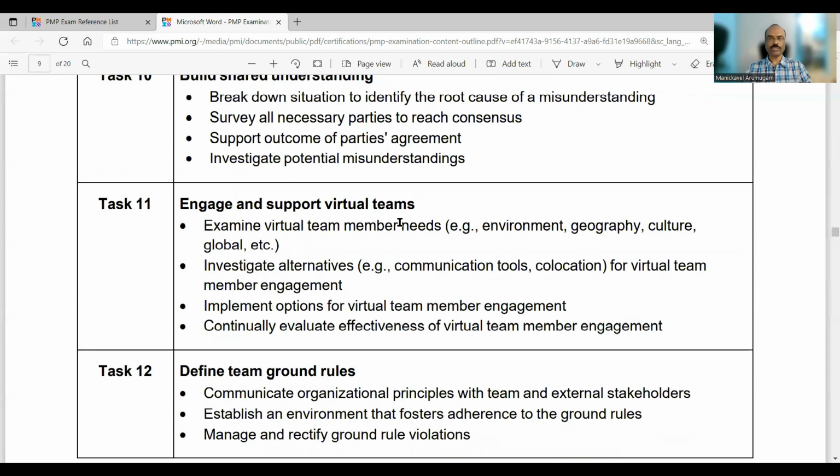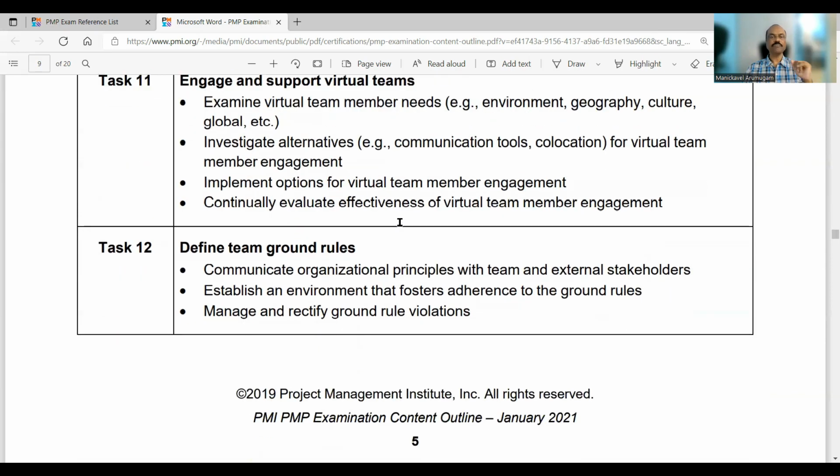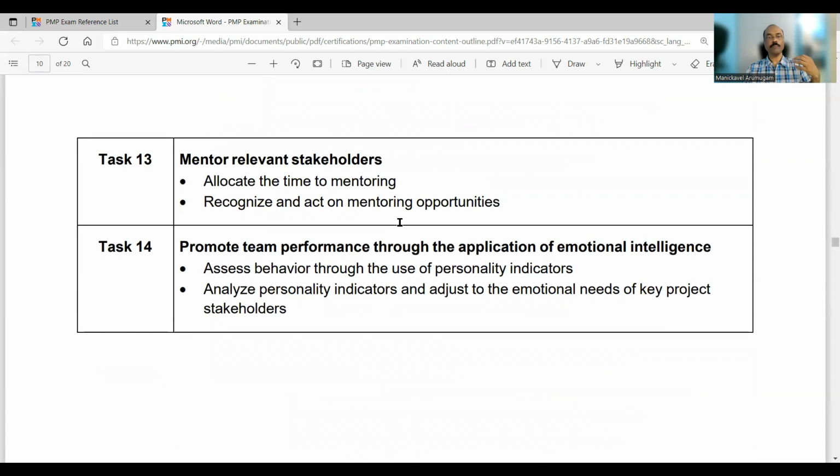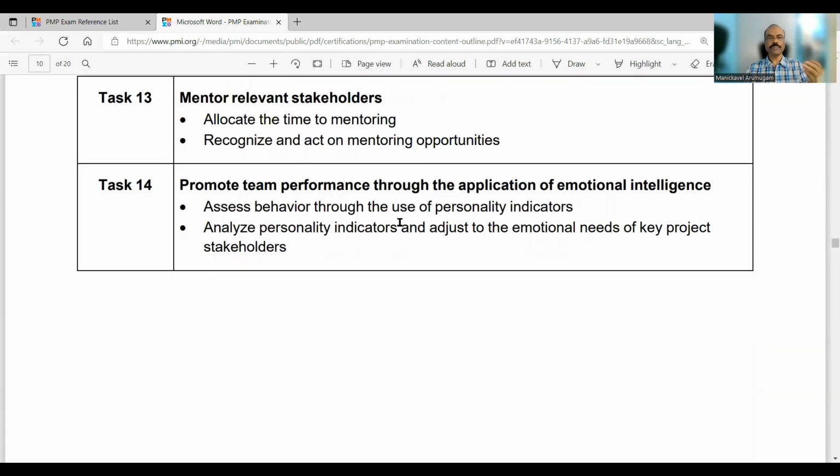Virtual teams. Again, virtual teams is a very important concept now. You need to understand the advantages and disadvantages of virtual teams. What are ground rules, mentoring stakeholders, promoting team performance through emotional intelligence? What is emotional intelligence? So within the people domain, you can see that there are 14 tasks.